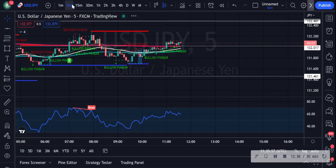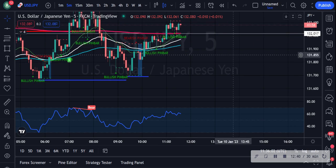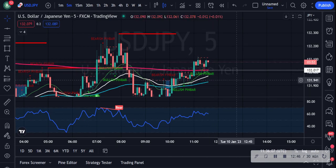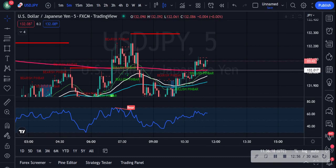Okay, so on a 5 minutes, possibly looking for a buy, but you can see a consolidation box starting to form here right now. So we'll just see how this fans out. Once it starts to fan out, and I see something interesting with a bullish pin bar print, I possibly might do an entry on that. Okay. So yes, that's my take on USDJPY.